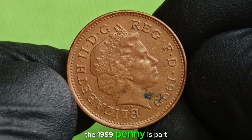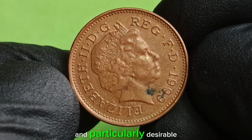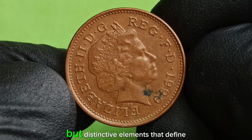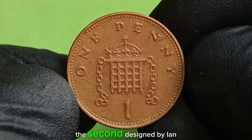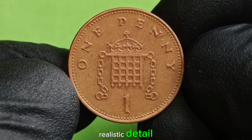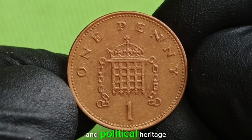The 1999 penny is part of the fourth coin portrait of Her Majesty, a period that many collectors view as iconic and particularly desirable. What sets the 1999 one penny apart are the subtle but distinctive elements that define its appeal. The obverse side showcases the fourth portrait of Queen Elizabeth II, designed by Ian Rank-Broadley, a depiction known for its realistic detail and regal expression. On the reverse, the crowned portcullis reflects Britain's long-standing traditions and political heritage.